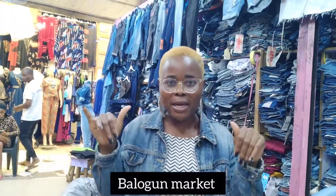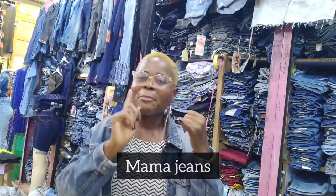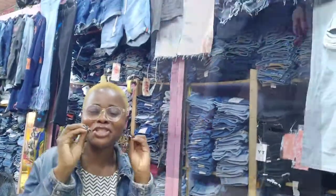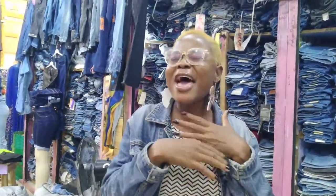I'm currently in Balogun Market, Eco Plaza to be precise. I'll be bringing you everything about jeans, ranging from Mama Jeans, Boyfriend Jeans, Skinny, even from Shein and Zara. You name it, everything jeans. And I'll be telling you the different sizes, how you can place your order, both if you're buying wholesale or retail, everything. This place, Lucky's got you covered.